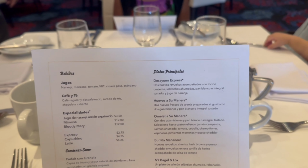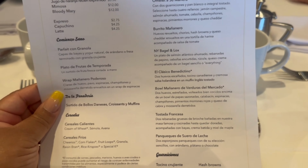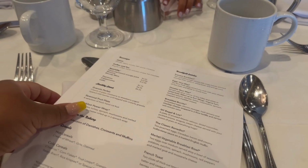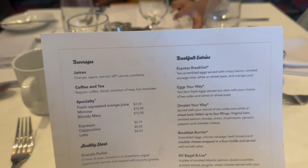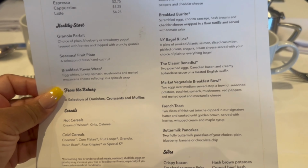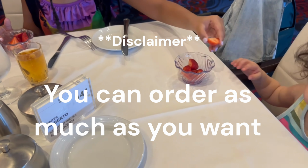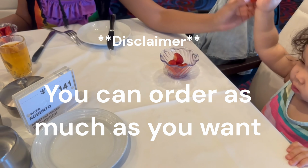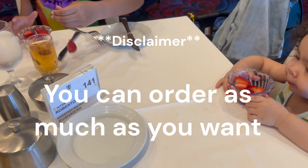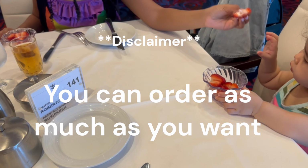Most of these options are available in the buffet, but it's nothing like not having to wait in line for a fried egg and having everything brought out fresh to your table. If you have not cruised before, you can order as much as you want. So you can order as many entrees, as many drinks for breakfast and dinner in the dining hall that you want. So you don't have to feel that you're limited.